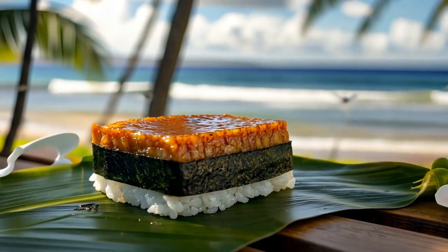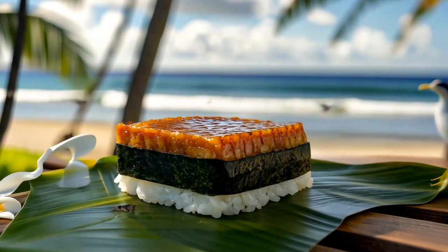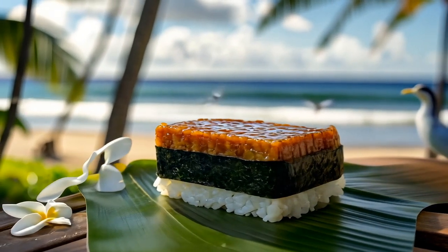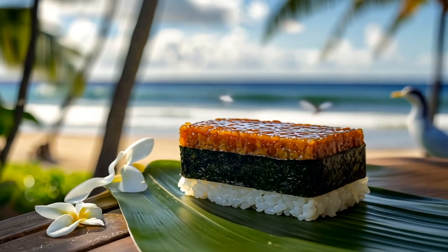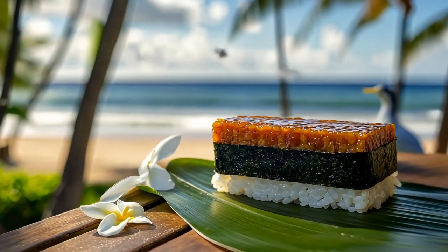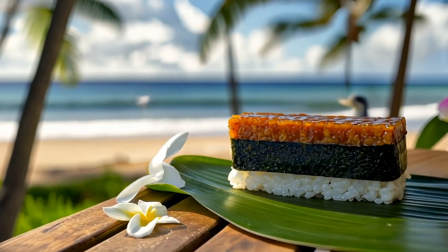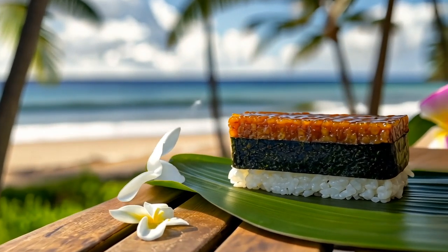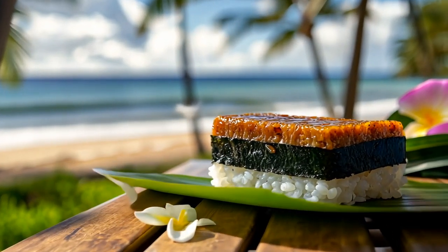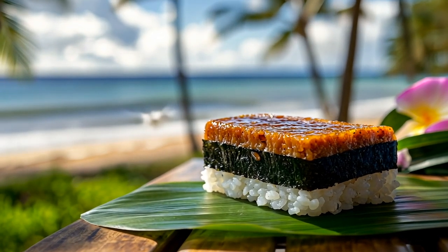Introduced during World War II, Spam was a readily available protein in military rations and became popular among local Japanese, Chinese, and Filipino families after the war. Marrying familiar elements like rice and seaweed with this canned meat, they created a snack that was affordable, filling, and delicious. By the late 20th century, Spam Musubi was everywhere, from school lunches to convenience stores, symbolizing Hawaii's ability to adapt and make the best out of any situation with creativity and flavor.